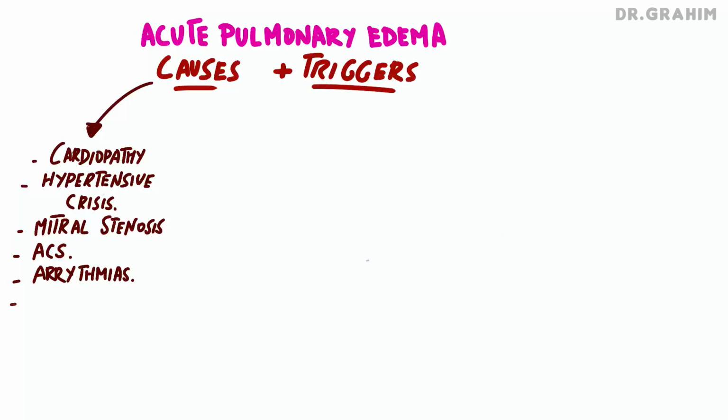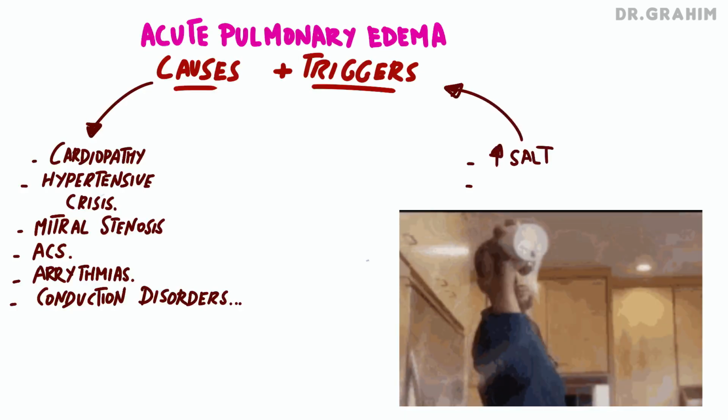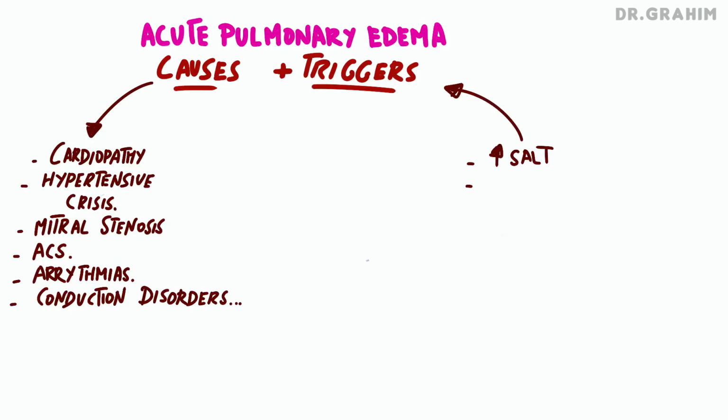The primary causes of cardiogenic pulmonary edema are related to heart disease, including all forms of cardiopathy and other conditions including hypertensive crisis, which is a sudden increase in blood pressure, mitral stenosis or the narrowing of the mitral valve, acute coronary syndrome, as well as arrhythmias or other conduction disorders. All can be causes of acute pulmonary edema. Triggering factors are also elements that can worsen an underlying heart condition and lead to pulmonary edema. This includes excess salt, which can promote water retention, increasing the load on the heart, stopping treatment such as diuretics and antihypertensive drugs, which can lead to heart decompensation.